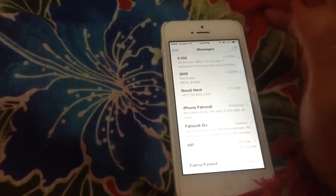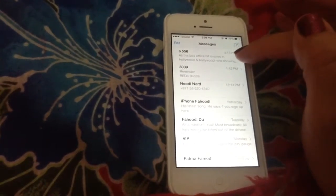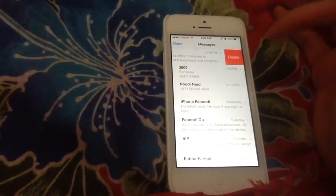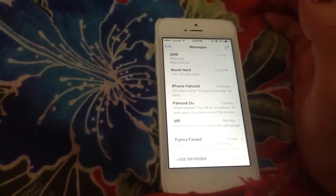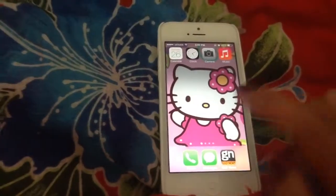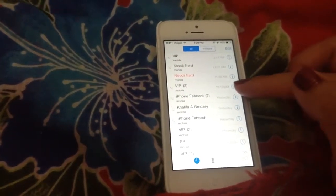And the new feature, which I also like, is deleting messages. An example would be just a simple swipe on that message and just press delete, rather than pushing the edit tab. Same goes for the callers.